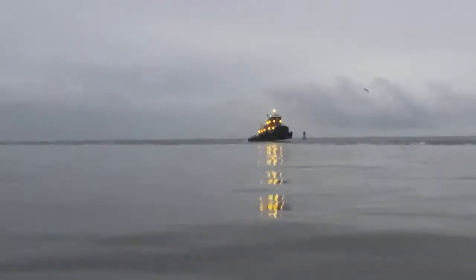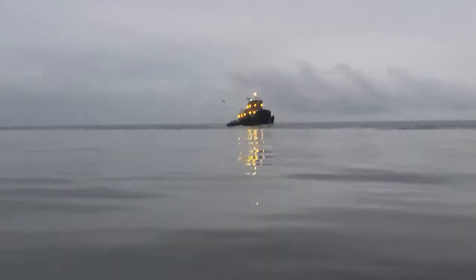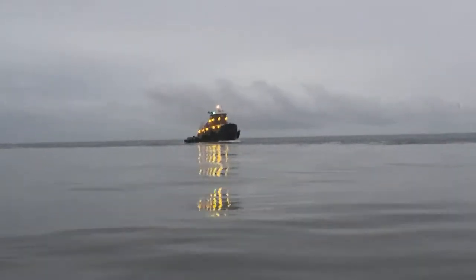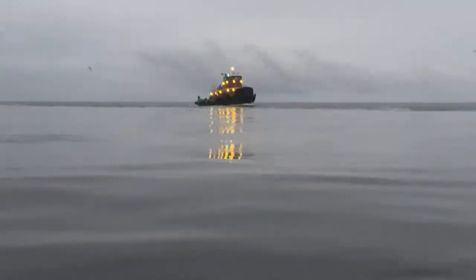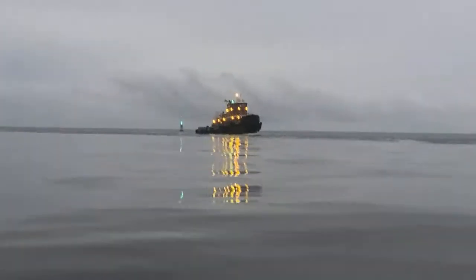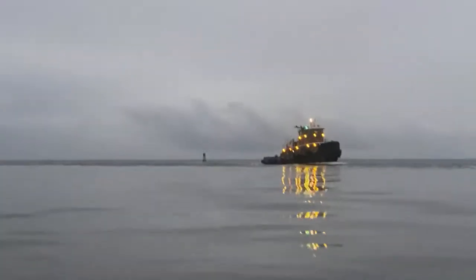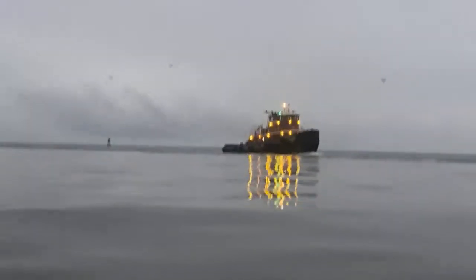That tug is one of the ones I think that was first on scene when the Golden Ray turned over. That tug line handles all the shipping in and out of the Port of Brunswick. And they were one of the first responders to the site after the event happened.